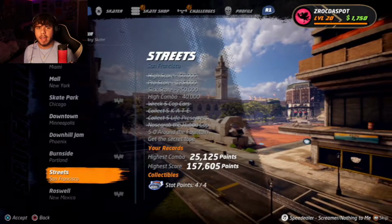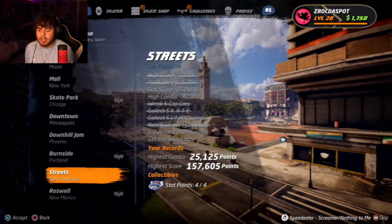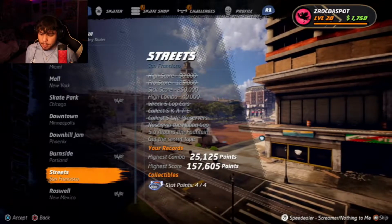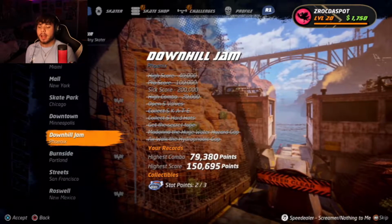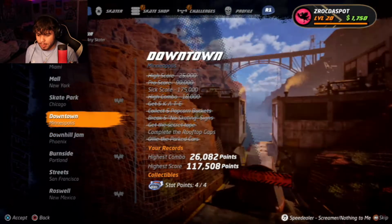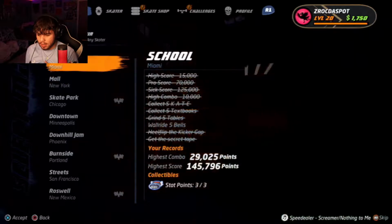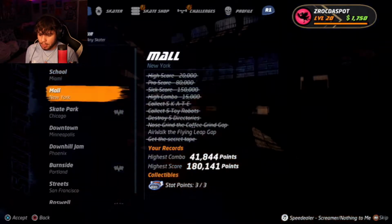Usually I can get 40k, I wouldn't say easily, but usually I would stumble upon a 40k high score at this point. I think it's just because there's not as many half pipe ramp areas for me to complete. But I was able to get the nose grab, you guys can see down there. I did both the Madonna and the airwalk on the downhill jam, which shocked me. I also got the no skating sign in the downtown area. So I got a pretty good sweep of everything.